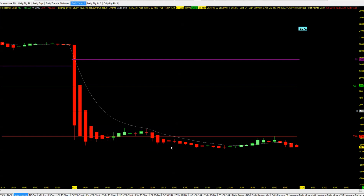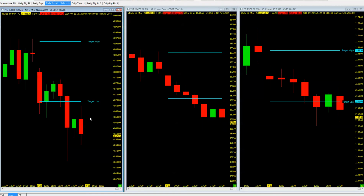As we see here on the AD line to the downside, price action for the most part downtrend today. AD line just kind of chopping across. How did we do on those fib levels today? Yep, we got all three to the downside. Very nice move. All three fib targets holding and plowing through those daily gaps, very nice move.